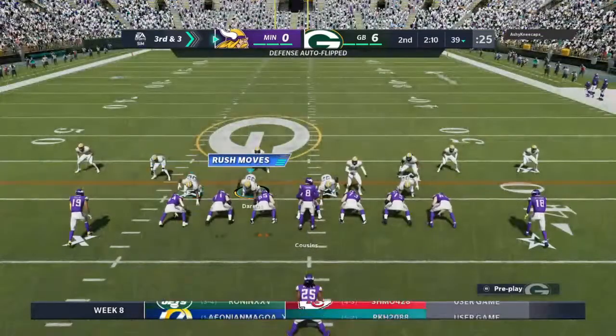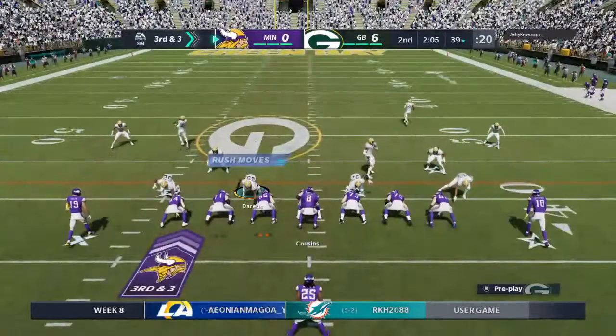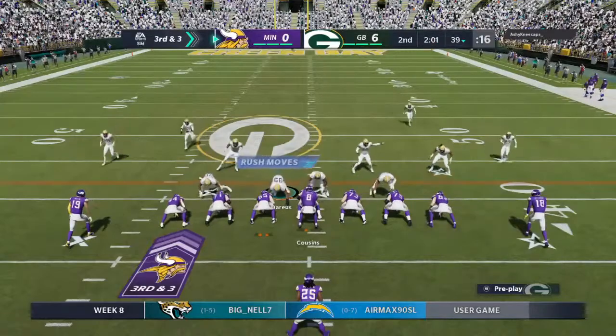Here are the Vikings now to start their next drive. And a fumble last time. Ball security. Talk about it all the time in the National Football League. They've got to be better at it on this drive.